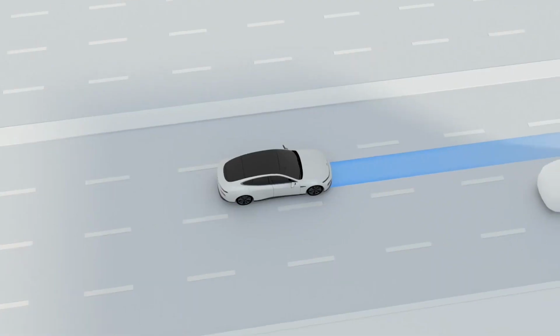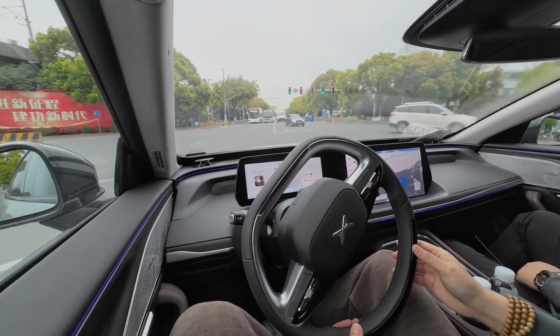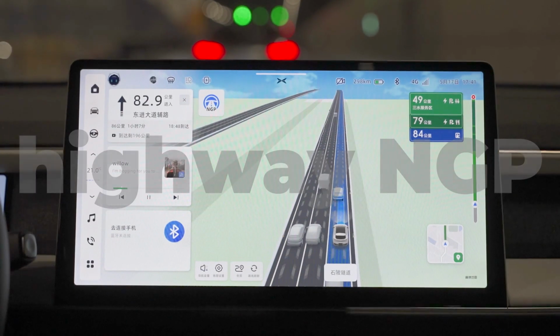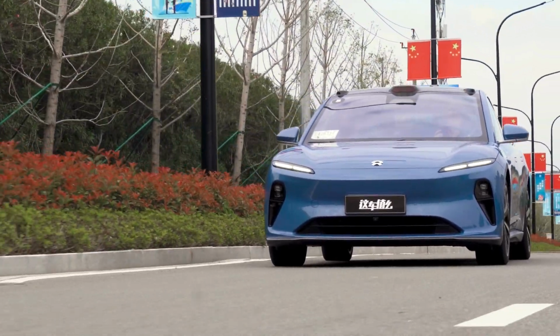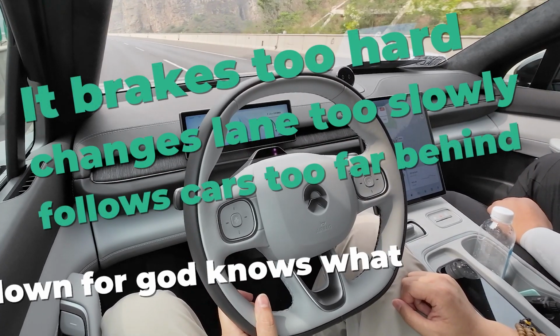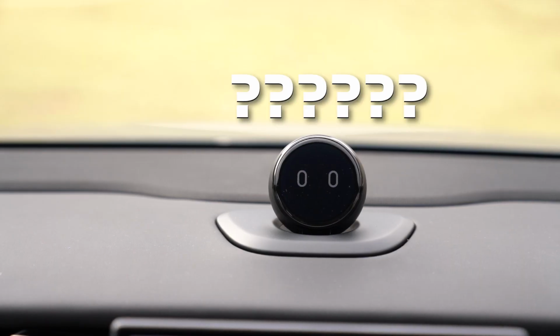ADAS-wise, Xpeng is also one of the best in China. Although the XNGP I tested in the P7i was not that impressive, now, a few months later, it has got a huge upgrade. First is the highway NGP. As a new owner, I have lots of complaints about the NOP Plus system. It brakes too hard, changes lanes too slowly, follows cars too far behind, slows down for God knows what, overtakes too hesitantly, chooses lanes illogically, etc, etc.